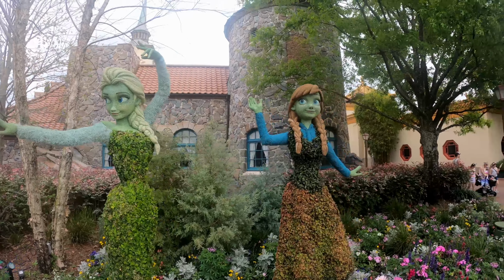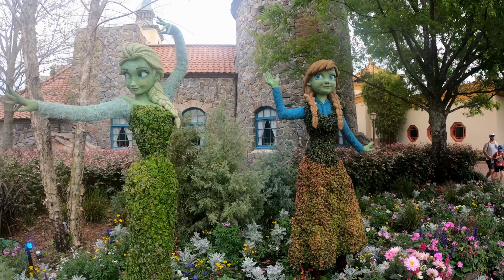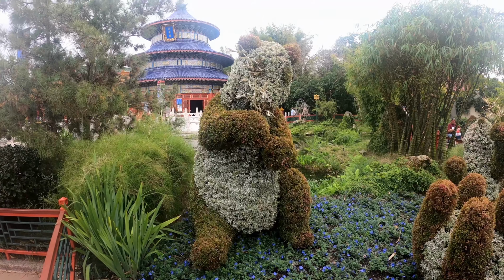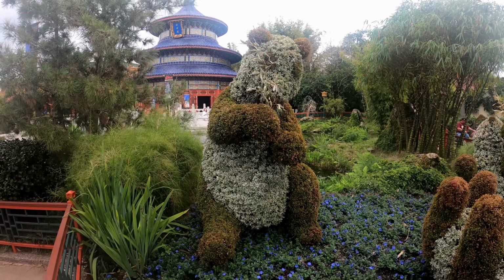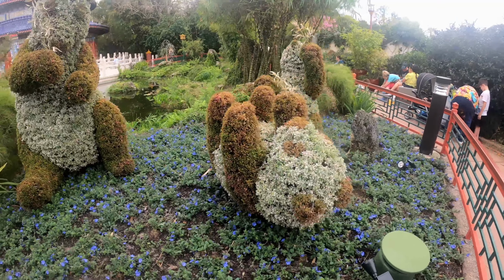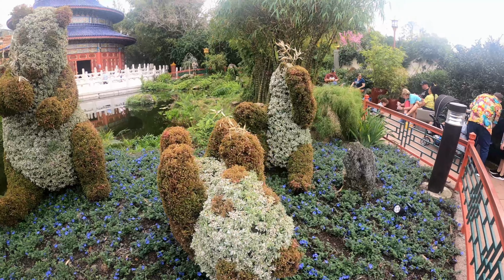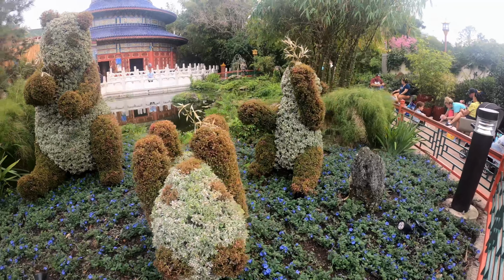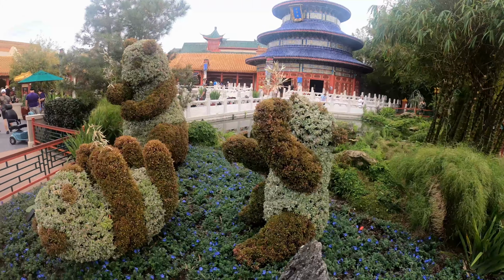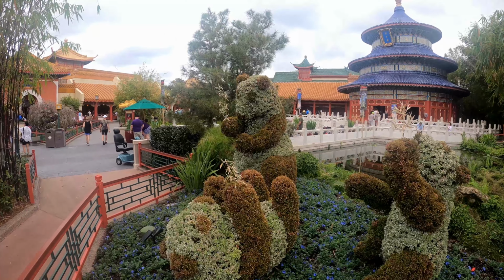I know these are returning topiaries, but good to see them for another year here at the Flower and Garden Festival. All right, we're here at the China Pavilion, sorry. And here we are with the lovely panda family. Another returning topiary. And just get a look at this guy over here. Look at them just playing right in front of the temple here. All these lovely, lovely topiaries here.